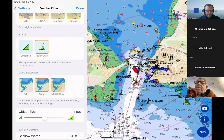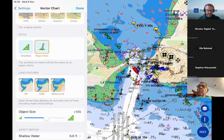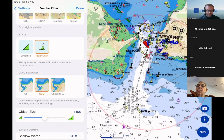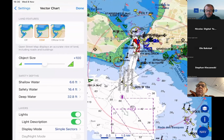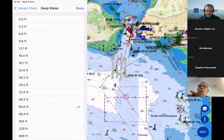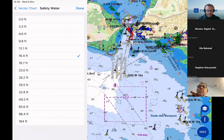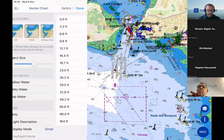We can also play with the object size. Okay, we can have an object size which is bigger, or we can also diminish the object size. Okay, and to finish with, we can also decide for the vector chart the depths concerning the shallow waters and the deep waters, for example. Here I have deep waters at 32 feet, but I can switch to, for example, 55, as you can see here. And I will be able to do the same for the safety waters. You see? So it's very easy to configure this way.